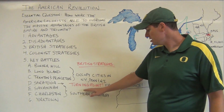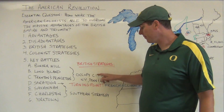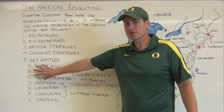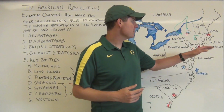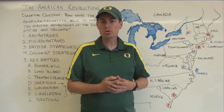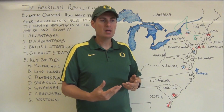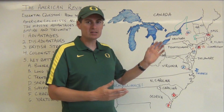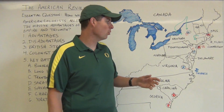Saratoga. Now this is the key turning point of the French alliance. Oh, but I better back up for a second. So the overall early British strategy, before I get to Saratoga, was to occupy these northern major cities, reinstitute Loyalist control, because the Americans, after basically the Declaration is being issued, and of course, Lexington and Concord was on our previous video as kind of like right at the lead into the war.